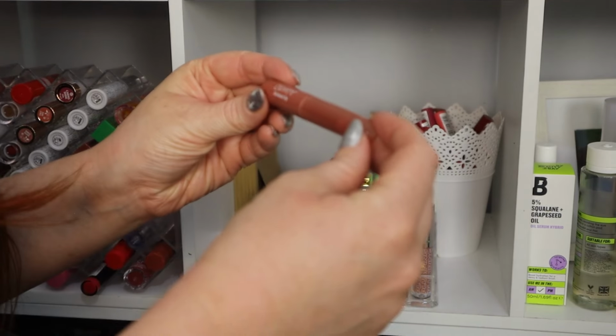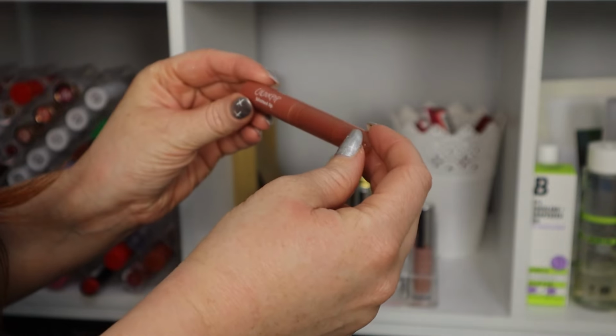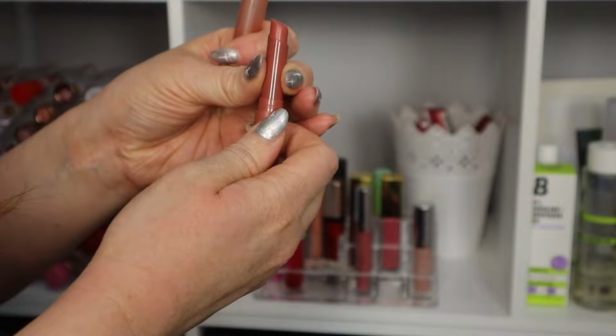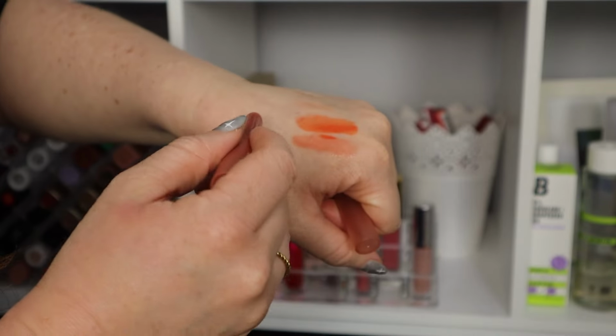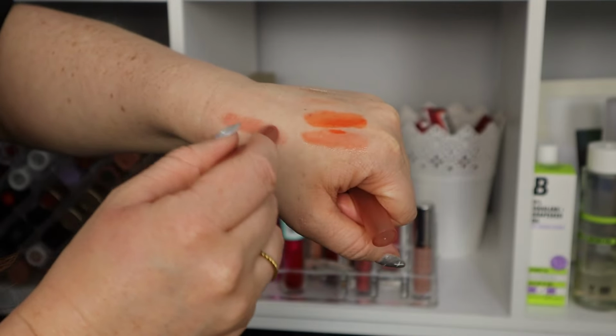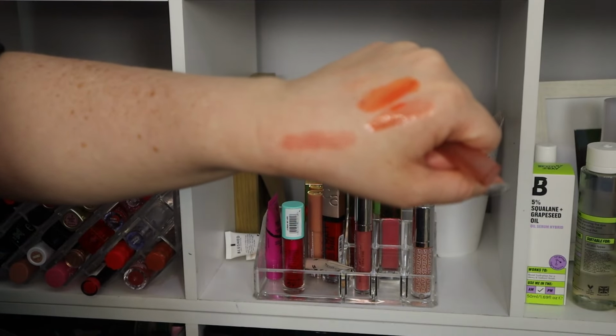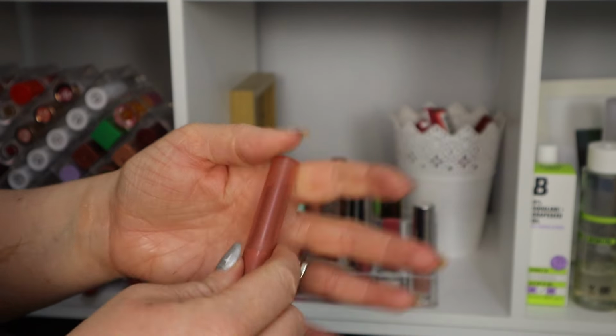What's this? The Colourpop Blotted Lip, and this is in Bust. Oh gosh, that shot up a lot quicker than I was expecting it to. I liked this. I do like that. I'm gonna keep it. I'm gonna keep it.